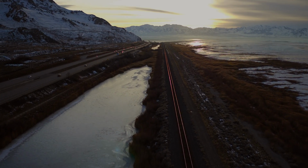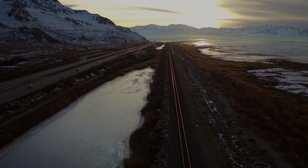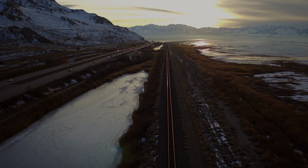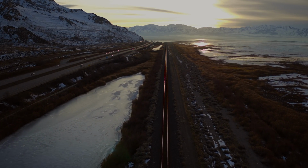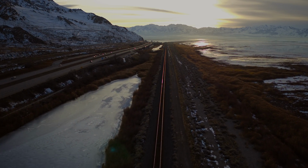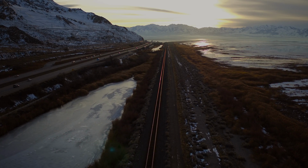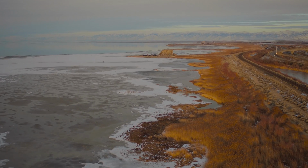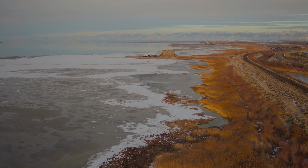And even though it's rush hour, you can see the traffic is not terribly heavy along here. This stretch of road doesn't have a great variation in traffic level between rush hour and other times of the day. Heading back east towards the Black Rock.